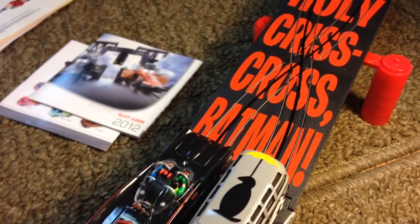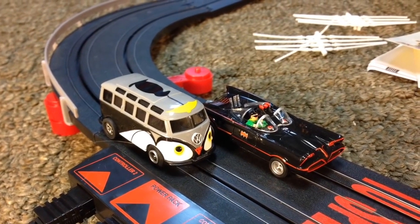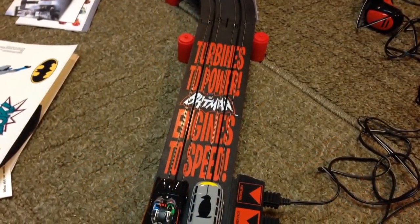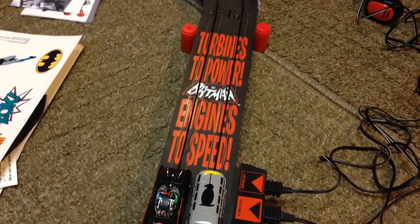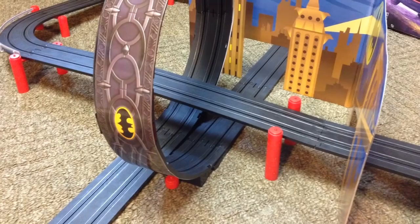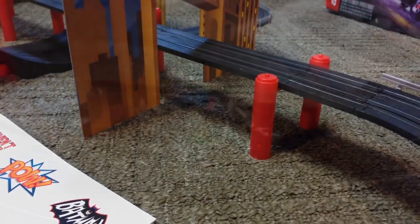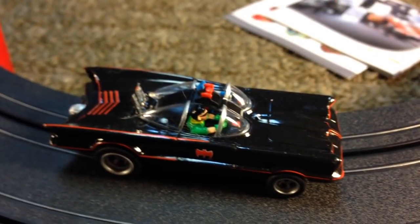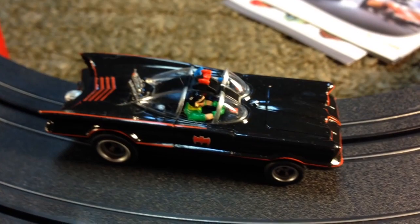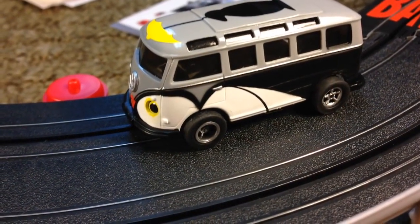It has 18 feet of track, these crisscross tracks, and the two cars: the Penguin's VW minibus and the Batmobile from the 1960s Batman TV show. It makes these campy little scenes, and it's held up by these little supports. The Batmobile is a pretty cool car, and the Penguin's car is not as good at sticking to the track, but overall, not too bad a set.